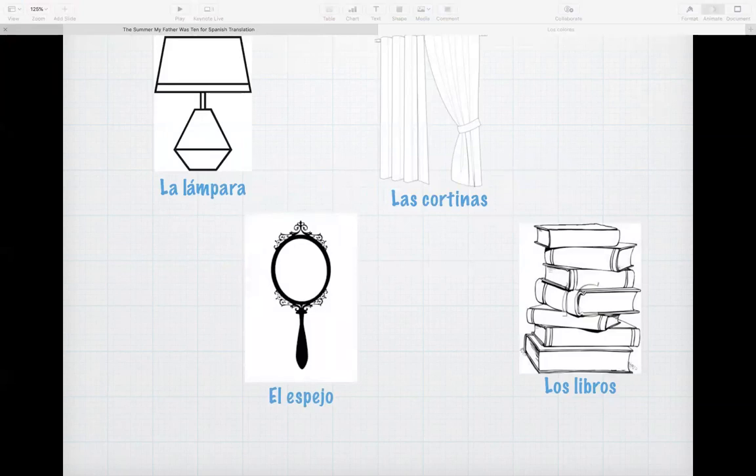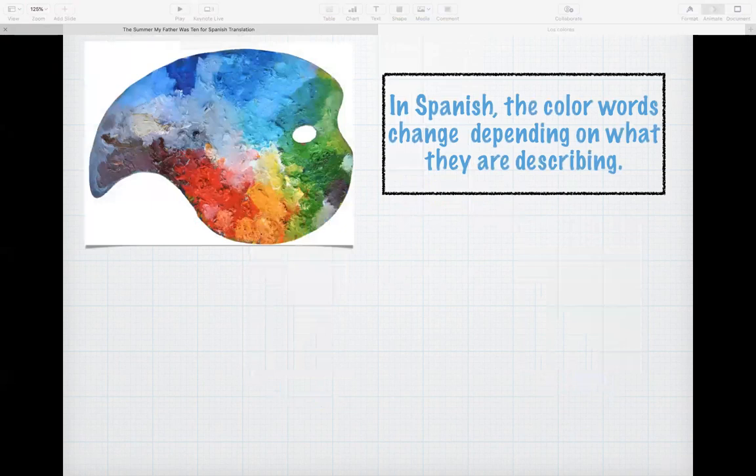So I want you to get used to hearing those words because they're important if you want to use the color words correctly in Spanish. So you need to know whether something is masculine or feminine and whether it's singular or plural. So there's 2 rules in Spanish with color words. The first one, in Spanish, the color words change depending on what they are describing. So this is different from in English.